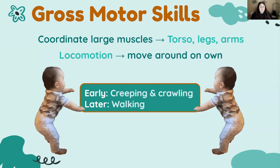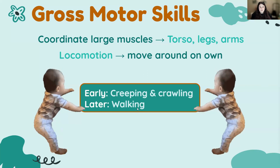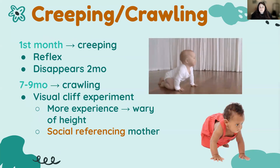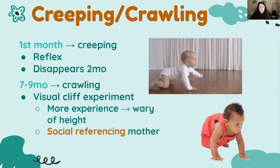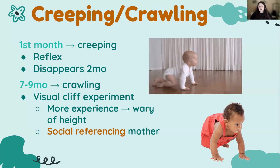So we have in the early phases creeping and crawling, and in the later phases we have walking. So let's talk about creeping and crawling first. In the first month or so, babies do something called creeping. And this is when they move or creep very short distances, kind of like crawling, but it's actually due to reflexive pushing movements of their toes and their knees.